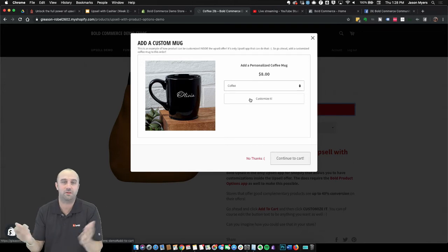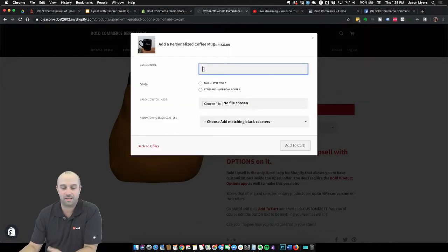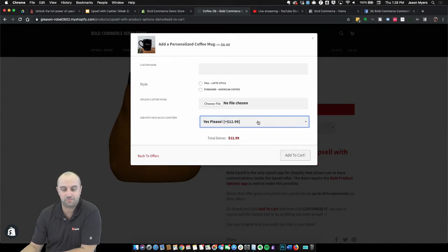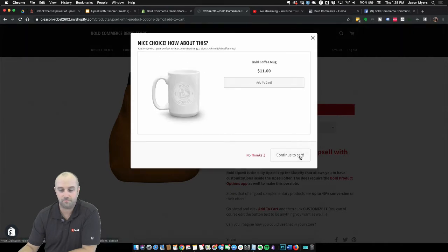That's something we really focus on at Bold, really making our suite of products work together. So if we click customize this, I can enter my custom name on the mug, I can pick tall, short, I can upload a custom file. But what I want to highlight is there's an option here that says add matching black coasters. So I'm going to say yes. Again, that'll adjust my price by a little bit. I'll just say custom name J, and I won't worry about the rest of the stuff. Let's add that to the cart. Oh, I'm in a funnel. Sure, why not? Let's add that one too.